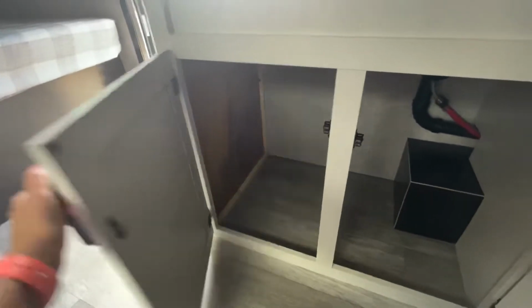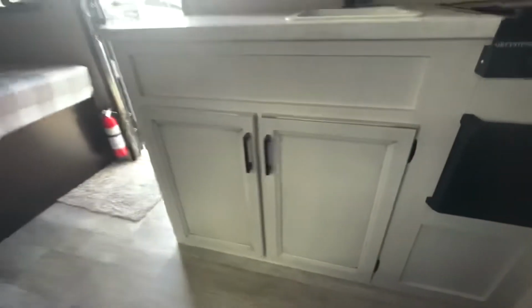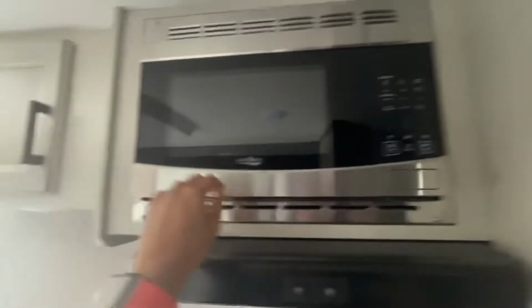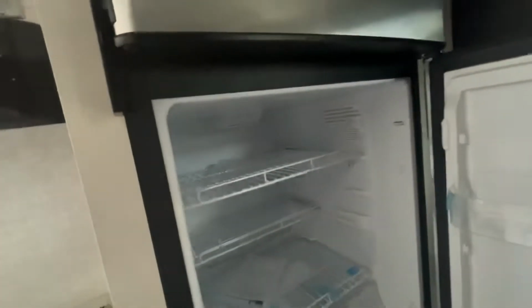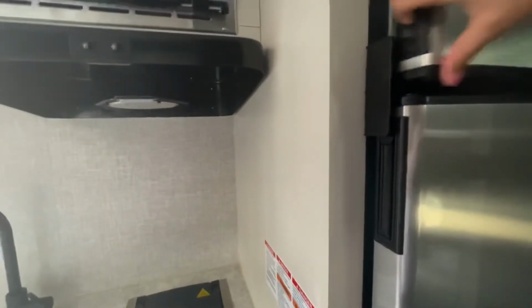Below it, you're going to have some storage. And they don't put any shelf so that you can actually put your garbage can in there. Something some companies don't think about. You know, where am I going to put my garbage can? If you have a shelf in there, you can't fit it in there. Microwave up top, high point microwave. And then a little bit more storage here. And in the rear, you've got an upgraded electric fridge. So super deep on this fridge. And your freezer as well.